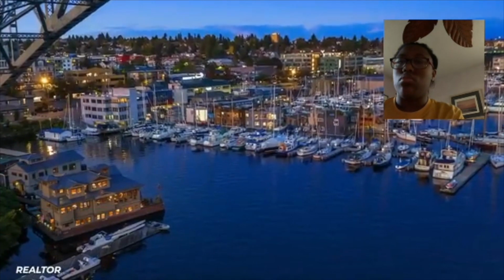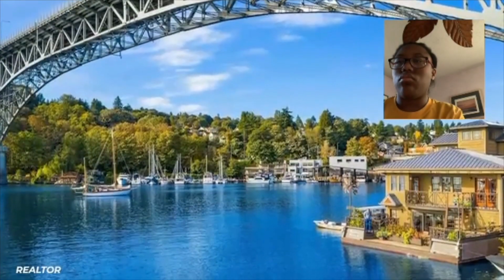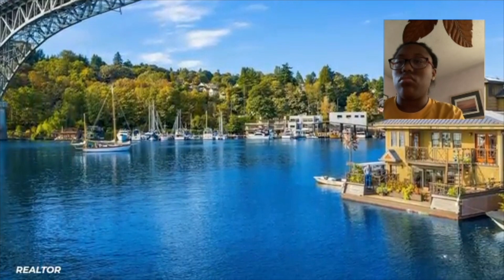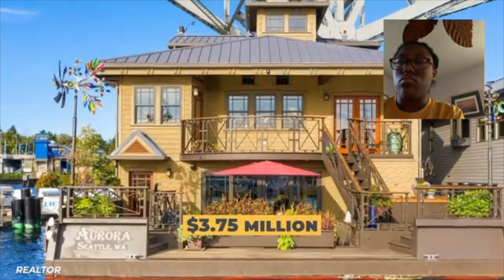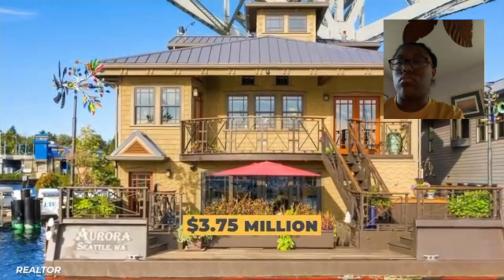Working our way back to Seattle once again on the freshwater Lake Union, which connects by canals to Puget Sound. The name might not sound all that familiar, but the area might be familiar for fans of iconic romantic comedies. Tom Hanks' character in the movie Sleepless in Seattle lived in a floating home on the lake. $3.75 million will buy you the Queen of the Lake, which is still available at the time of this writing.